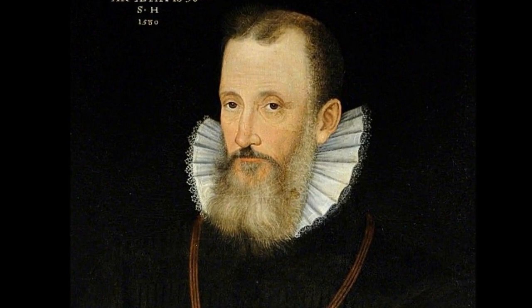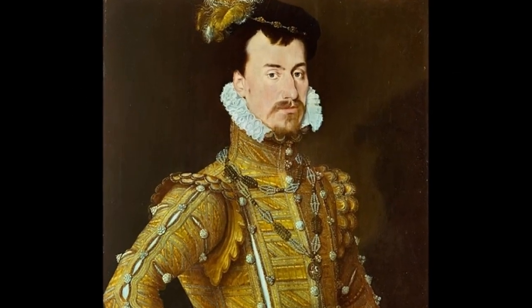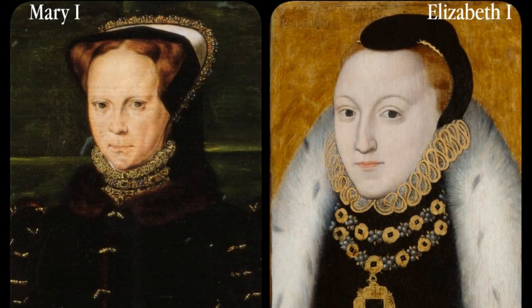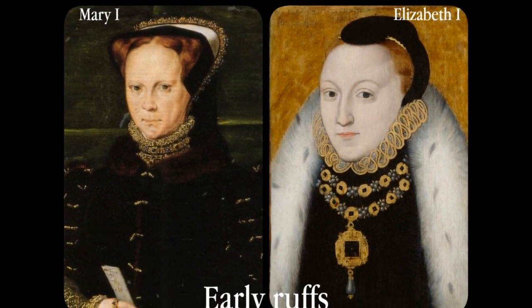Ruffs began as an extension of a man's shirt. As the frilly add-ons grew larger and extended further, ruffs transitioned into a separate accessory piece. They were adopted by women in the early 1560s.